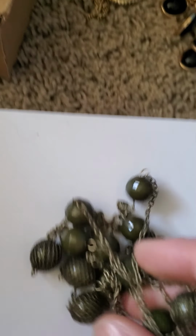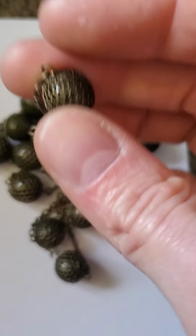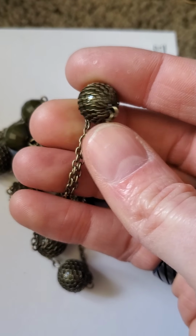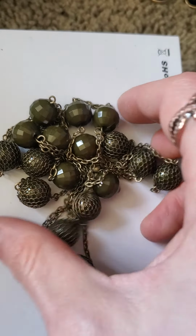And then this one here was a tangled mess when I got it because every second bead is this meshed wire. So all those little wires were hooking on things. I had to lay them all back down. But yeah, probably only be looking $7 to $10 for that as well.